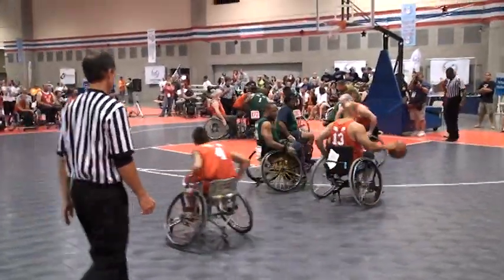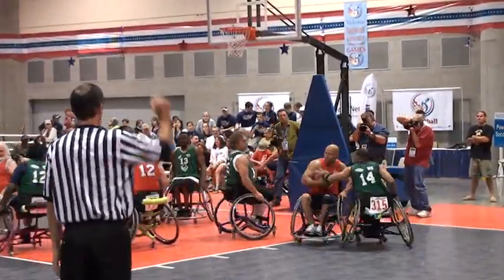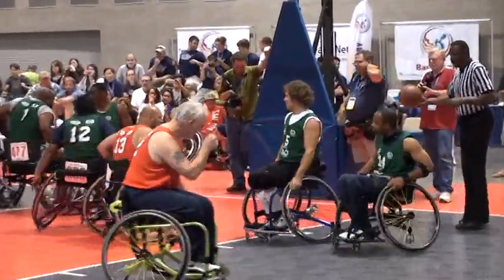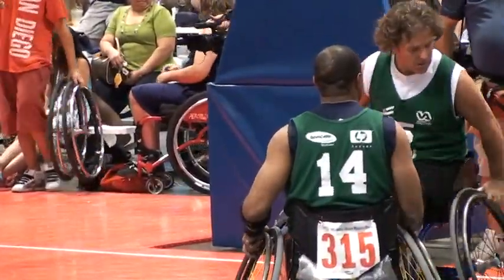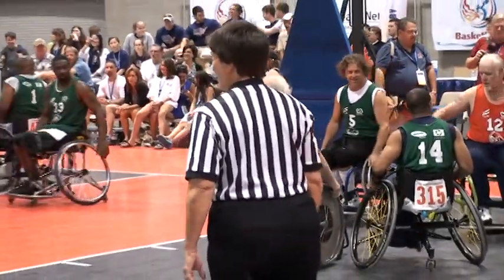7-point lead for the green team. The red team needs to respond if they want to keep it close. Jeff De Leon going to the hoop. Foul going to be whistled on Orlando Wells. De Leon was going straight to the basket. He had a clear path, and Wells just had to hook him to keep him from putting that shot up. He's an aggressive player, and he's got confidence with what he can do with that ball.